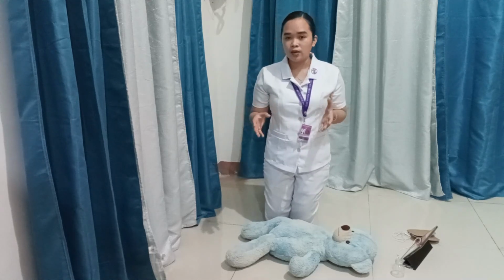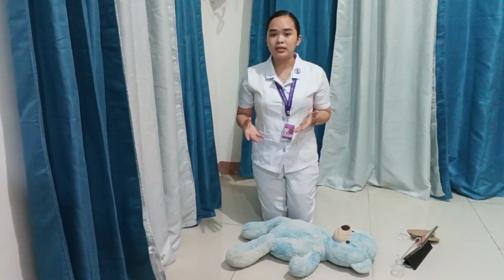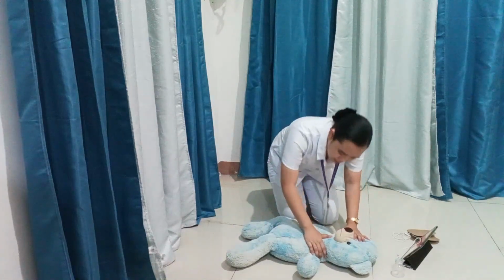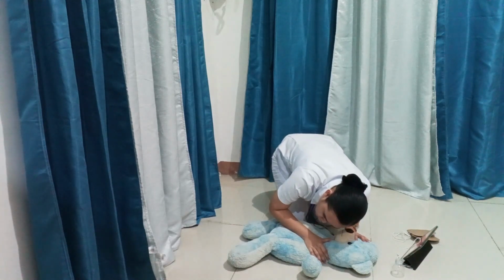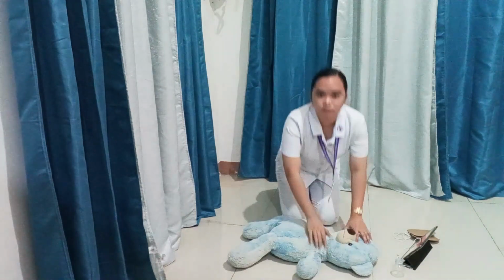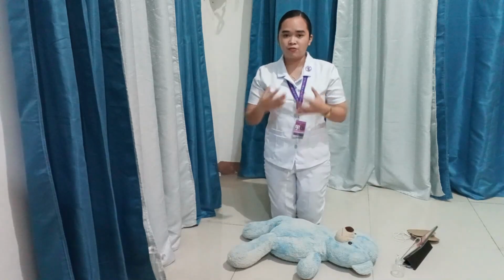Next, we will be checking the pulse and breathing simultaneously for us to determine if there is a pulse present. Okay, so here is the carotid artery. 1001, 1002, 1003, 1004, 1005, 1006, 1007, 1008, 1009, 1010. Okay, so there is no normal breathing and pulse felt.